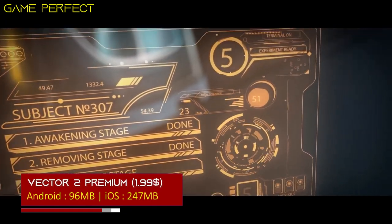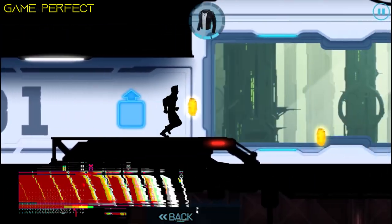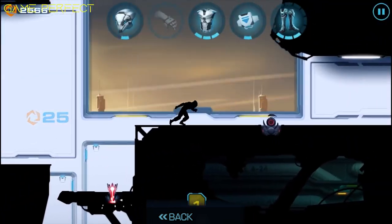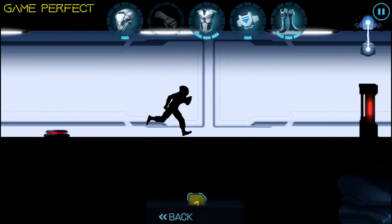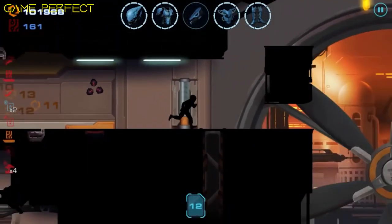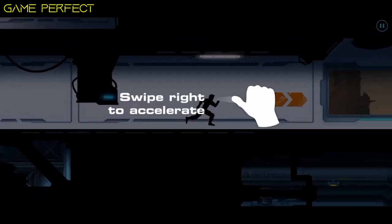Vector 2 Premium. One of the most intense and polished gameplay experiences among arcade games. Nekki Studio is known for its exceptional gameplay mechanics that keep you on your toes for its competitiveness. Run, jump, and somersault along the path to escape the villain.